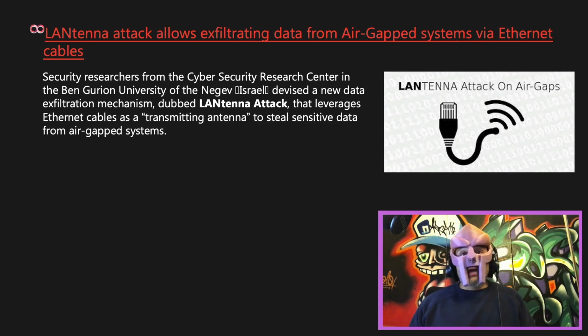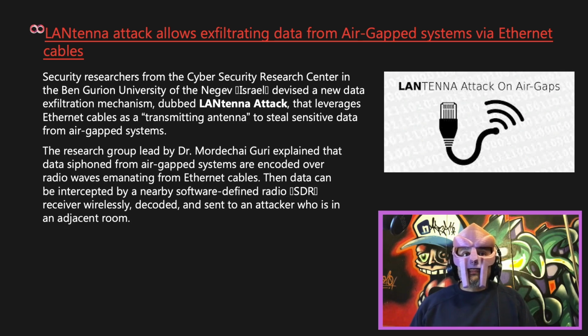Security researchers from the Cybersecurity Research Center at Ben-Gurion University of the Negev, Israel, devised a new data exfiltration mechanism dubbed the LANtenna Attack that leverages Ethernet cables as a transmitting antenna to steal sensitive data from air-gapped systems. The research group, led by Dr. Mordechai Guri, explained that data siphoned from air-gapped systems are encoded over radio waves emanating from Ethernet cables.